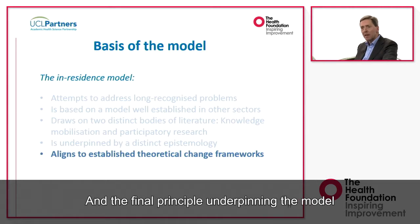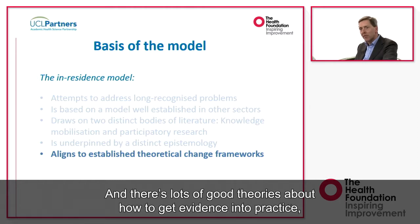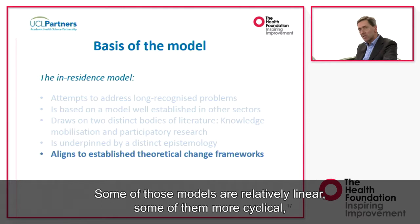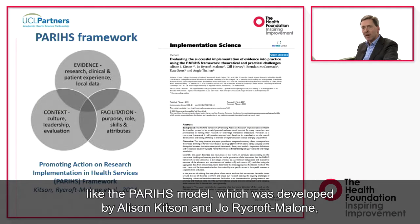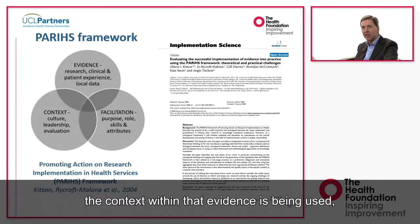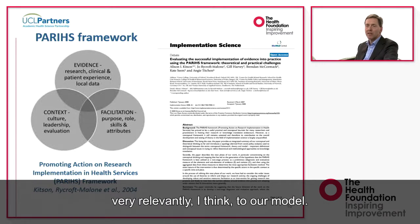And the final principle underpinning the model is that it aligns to a range of different theoretical frameworks. And there's lots of good theories about how to get evidence into practice, how to make greater use and create more useful evidence. Some of those models are relatively linear, some of them more cyclical, some of them more dynamic. And the dynamic models, like the Parish model, which was developed by Alison Kitson and Joe Rycroft Malone, is a really good example of how it's the interaction between the evidence itself, the context within that evidence is being used, and the facilitation function, which makes the difference. Very relevant, I think, to our model.